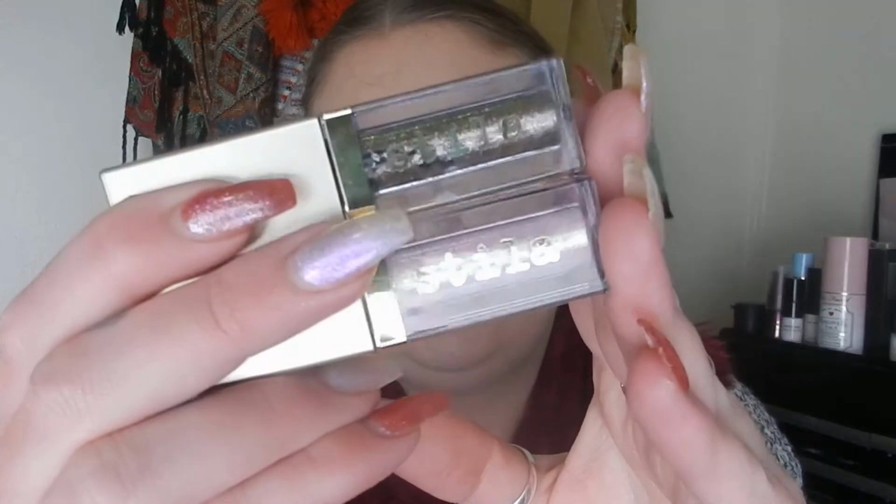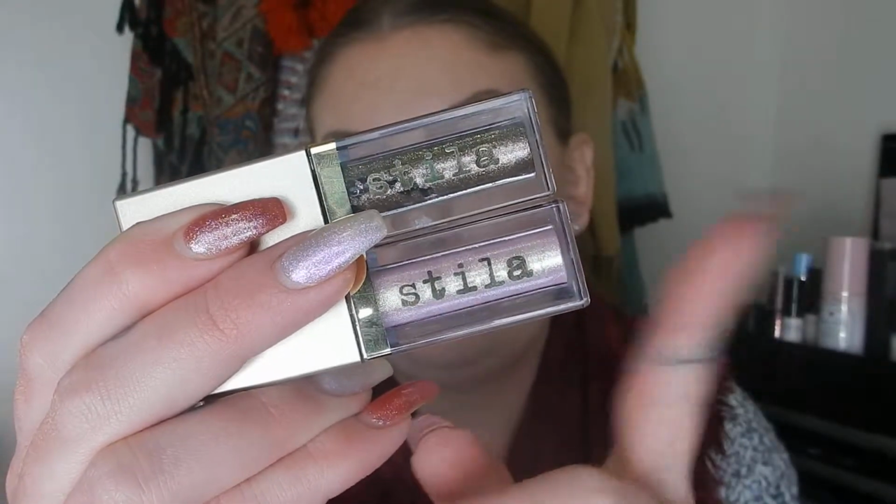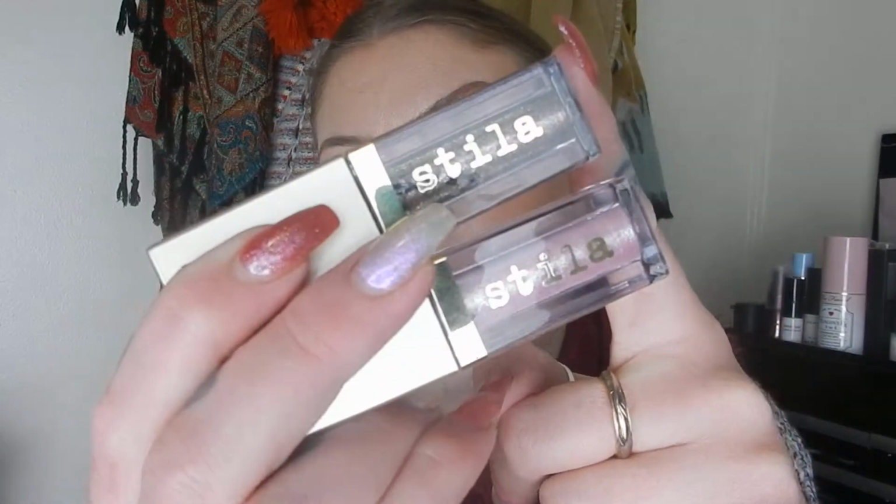I used these 2, which I counted as 1 because they were on my list as 1. These are from Stila. These are Glitter and Glows. So this one down here is Deception, which was the Mechaland colour for this year. And the top one is Fairy Tale. I loved both of these. A particular Fairy Tale. This is a beautiful shade.